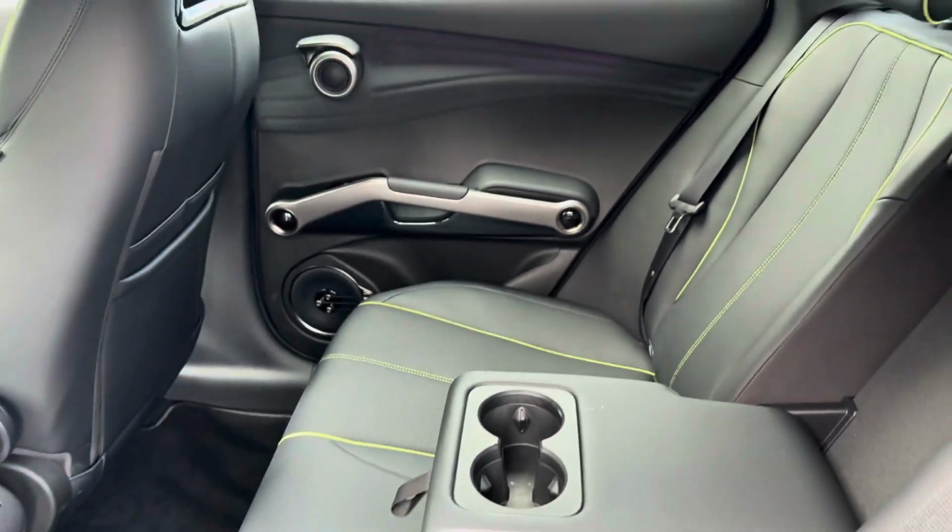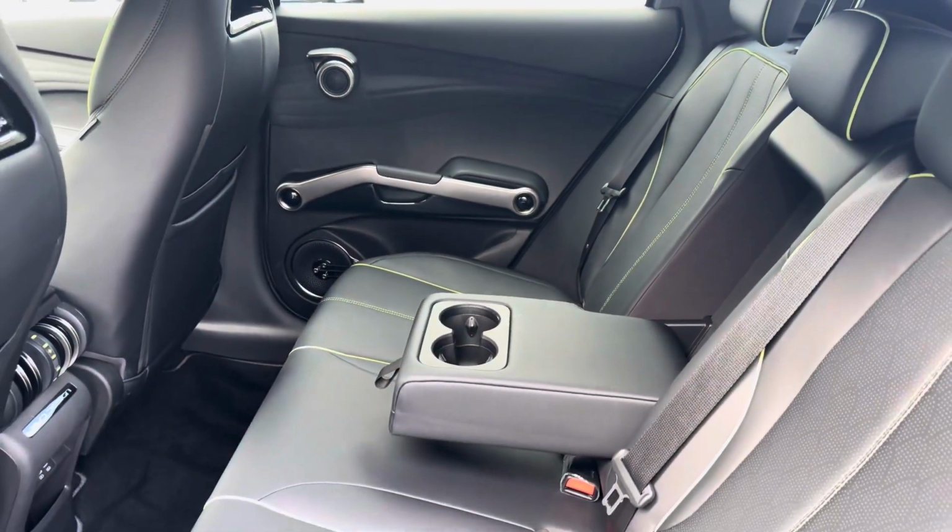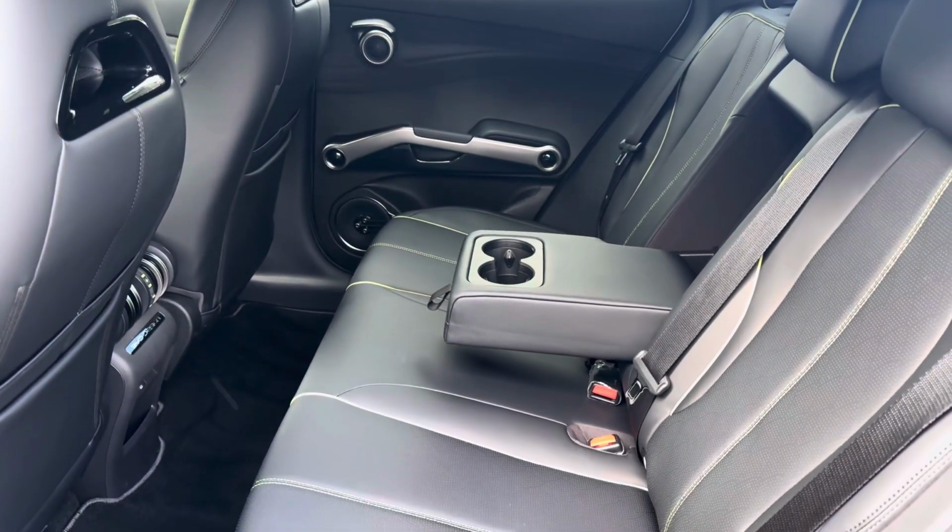Moving to the rear seats, you can find the black vegan leather upholstery. The rear seats do have ISOFIX fittings, ideal for small children's car seats.